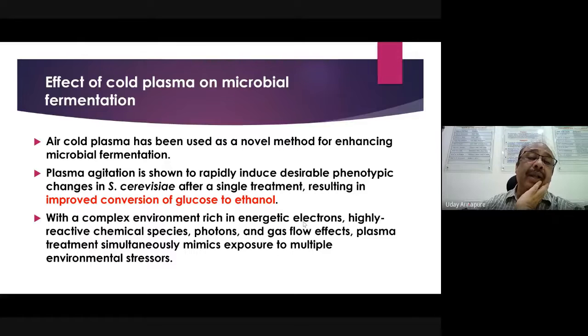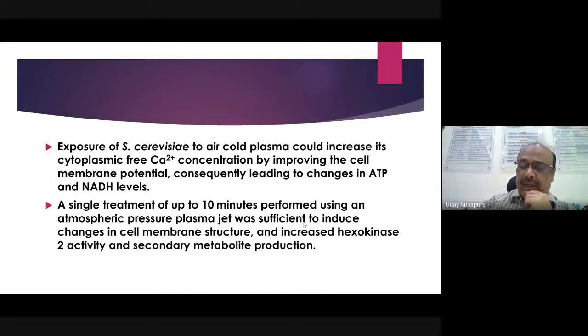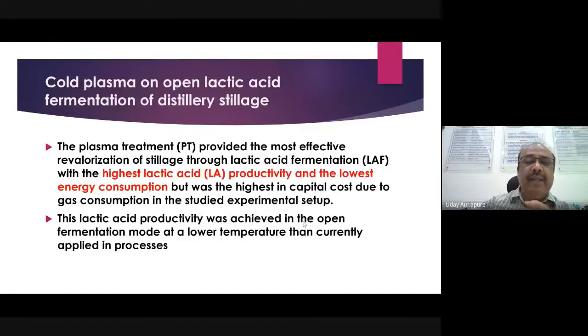People have used plasma for improved production of glucose and conversion of glucose to ethanol in Saccharomyces cerevisiae and all. Wherever fermentation is there, plasma can also be used to enhance ethanol production, and maybe the increase in the free calcium content in the microbial cells, and there are many advantages of this. Lactic acid production also can be increased by using cold plasma in the distillery stillages.